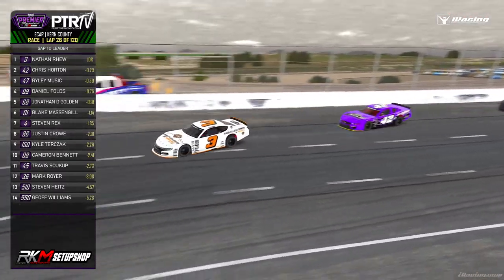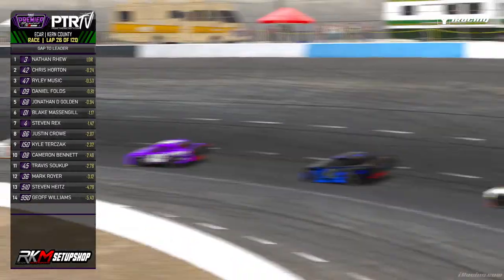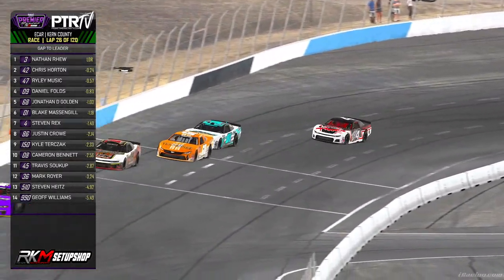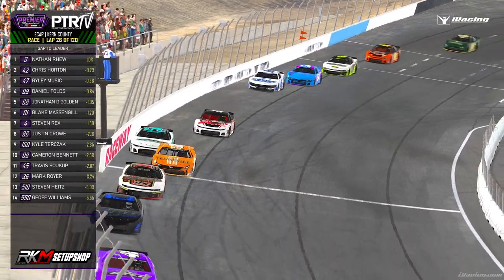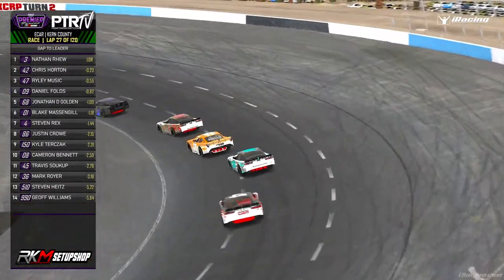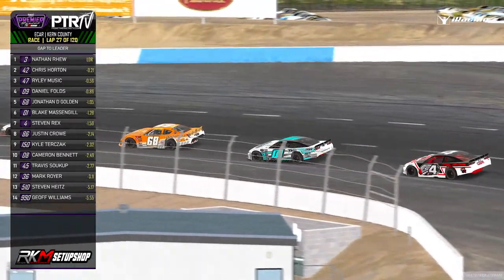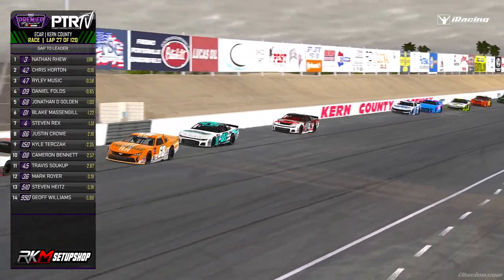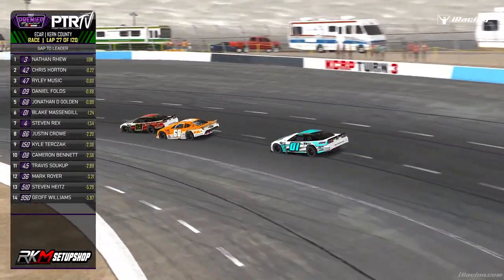But look at this train that we have created. We go all the way back to seventh spot with Steven Rex. Everybody basically within a second and a half of the person in front of them. And there's Blake Massengill. Maybe that concave front bumper is giving him a little bit more speed here. If anything, he's getting feisty right to the back bumper of the 68 car. Yeah, trying to push and do as much as he can there.